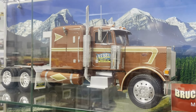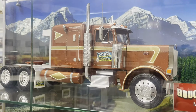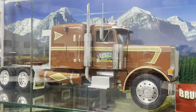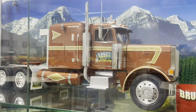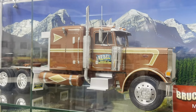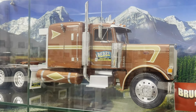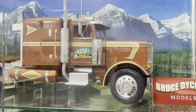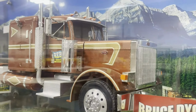And I don't mean to sound funny, but some of these guys I've never met before, and I'm very humbled to have been invited to bring my models into this building and showcase them with these trucks, because it's just mind-blowing in here.